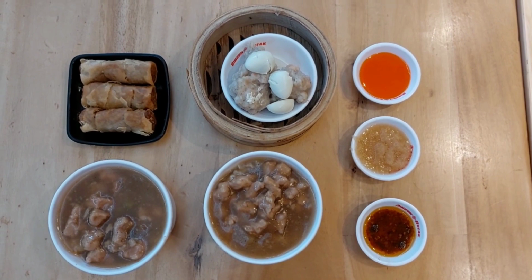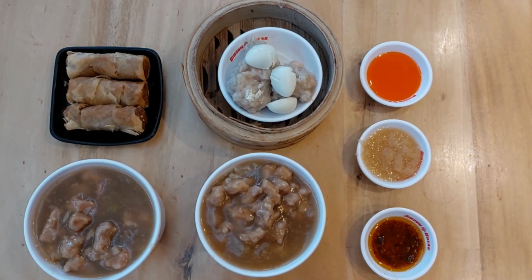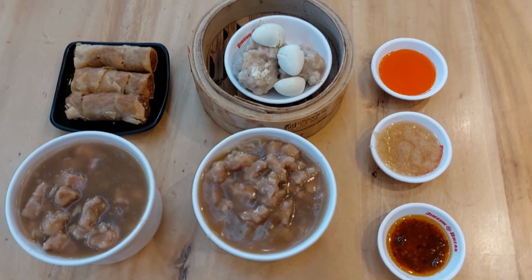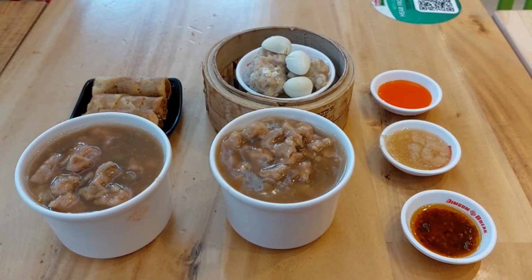Behold my lunch here in Dimsum Break. As you can see, I have two steamed rice, one quail egg siomai, one order of lumpia Shanghai or the spring roll. And I also got several dips to complement each dish.